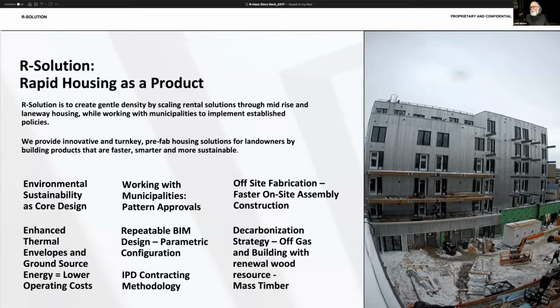We work with municipalities, so the pattern building is not only in our BIM design, and everything we do is in 3D BIM, of course, so we can do design for manufacturing and assembly, but it's also in our entitlements. So the City of Toronto is familiar with what we're doing. We get concurrent processes rather than sequential as a result of the fact it's a pattern build. And it allows the planners to spend time on more complex projects. Mine are simple. It's 20-foot or 40-foot or 60-foot incremental builds. Same plan, same approach to layout and parking. So they don't have to think about it.